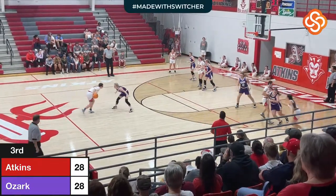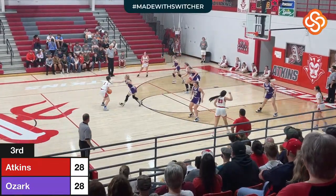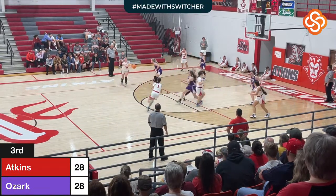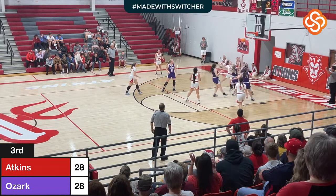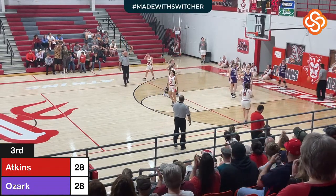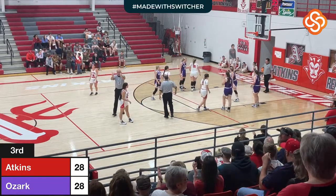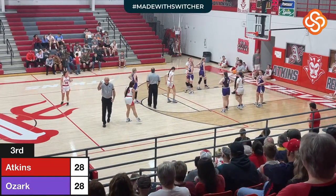Katie comes down the floor. Gets it inside. Gooden. Now Gooden brings it out. Gets it to Wilcutt. Wilcutt drives, draws the foul. Raina Wilcutt draws the foul. And we'll go to the line.